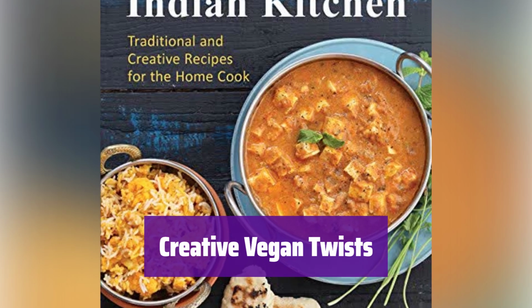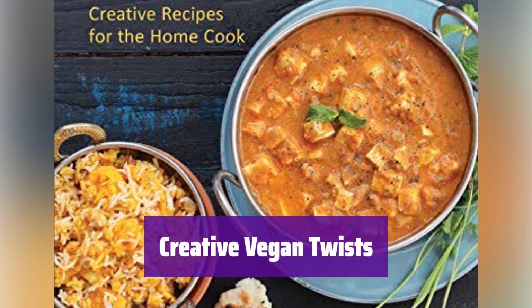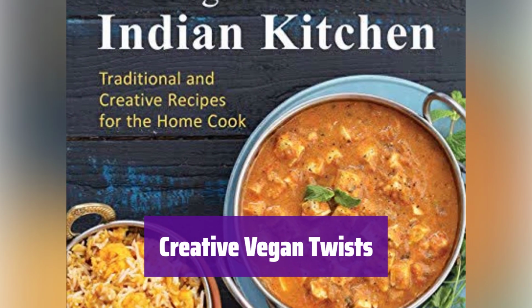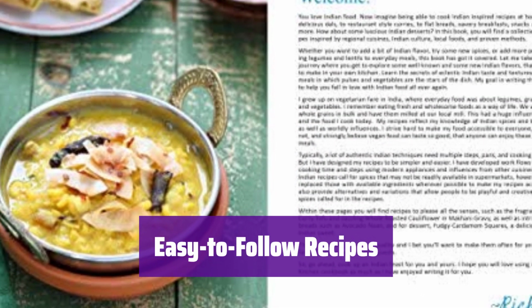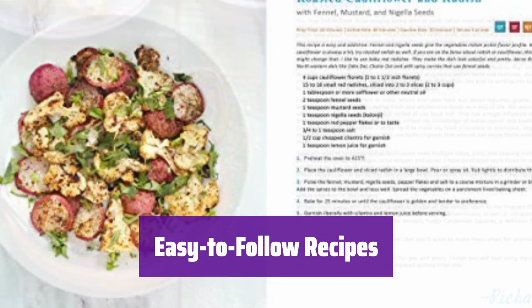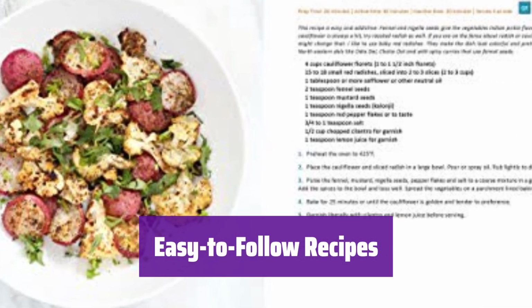But it's not just about tradition. It also offers innovative vegan adaptations of beloved Indian dishes. It shows you how to make familiar favorites plant-based without sacrificing flavor. The recipes are designed for home cooks of all skill levels. Clear instructions and helpful tips make even the most complex dishes achievable.